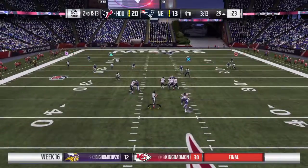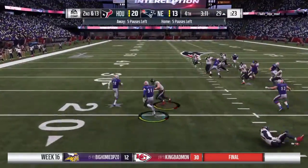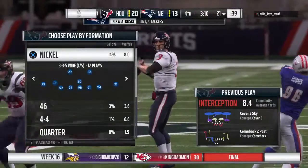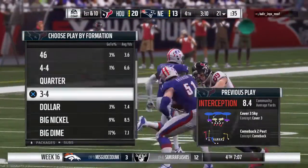From the gun, it's Rosen. And look at this. They get the turnover they needed. It's intercepted. Picked by Nick Kwiatkowski. And his guys are going to take over at the 21-yard line.